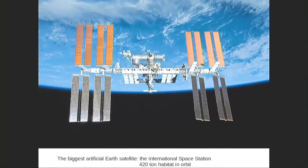At the other extreme, this is the biggest artificial Earth satellite. This is the International Space Station, 420 tons. So if you think of one of these 4-pound, 1-kilogram CubeSats, it's 500,000 of the CubeSats to make one of these. So a lot of the weight is in this one thing.